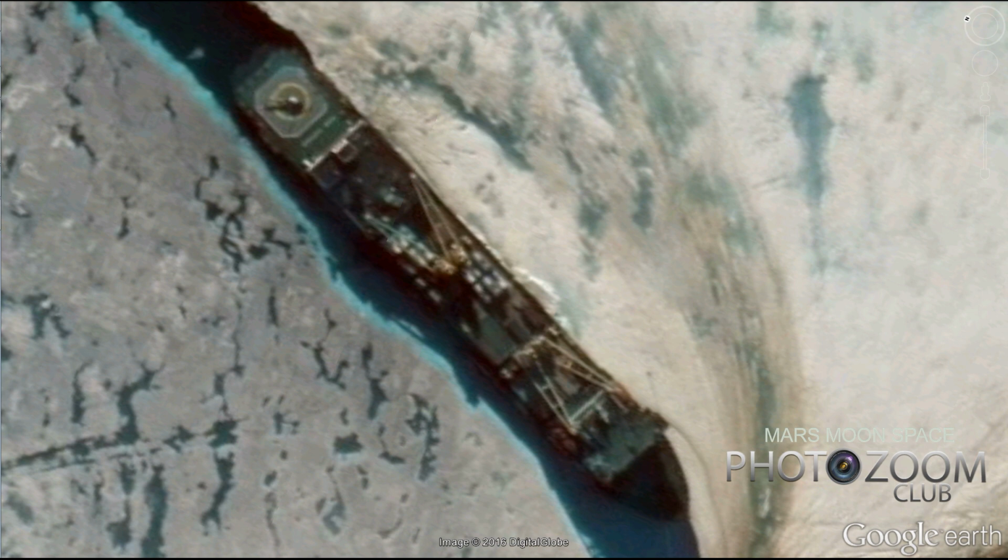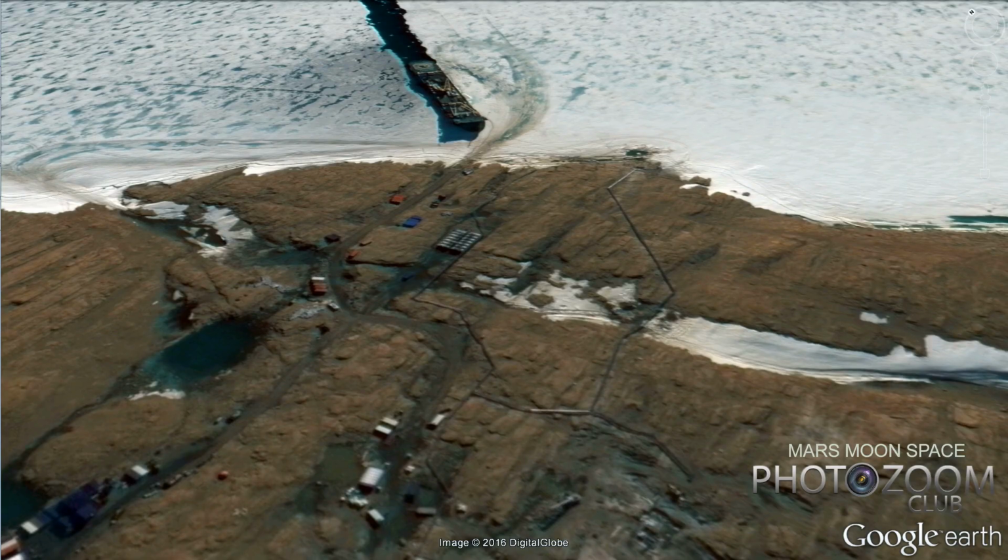Is that a research ship coming with supplies for a weather station or something? I don't think so. Four huge cranes, and I guarantee you they lift between 40 and 60 tons each. Do you need that kind of equipment for a research station? I don't know. I'm asking you.